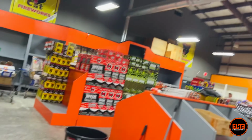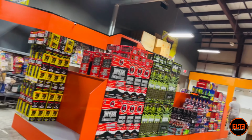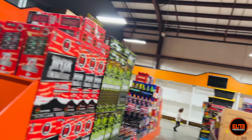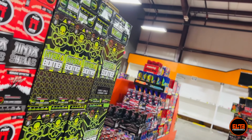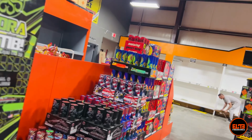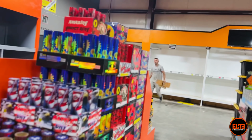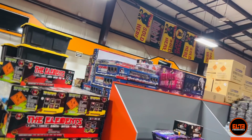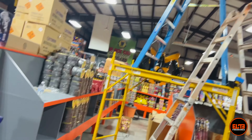But when you start, you don't have to fill your stand with that much firework. What I would recommend is to fill up your stand with $20,000 to $25,000 of retail price for the first season. Obviously wholesale is much cheaper, but the retail value is $20,000 to $25,000 of fireworks. If you sell 80% of that, you're looking at sales of $16,000 to $20,000. That's very awesome for a first season.